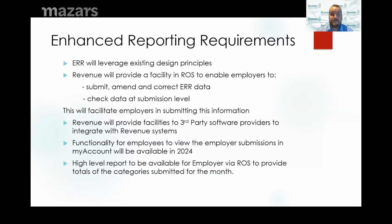So you'll be able to submit the data, amend it, correct it, all the things that you should be able to do with the information via the Revenue Online services, and then check that data at the submission level, and we provide some information feedback for that as well. As I said, the third-party software providers are able to integrate their services directly with the Revenue system. So we've been engaging with them since the beginning of the year.